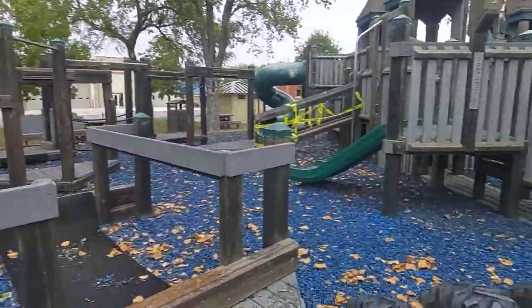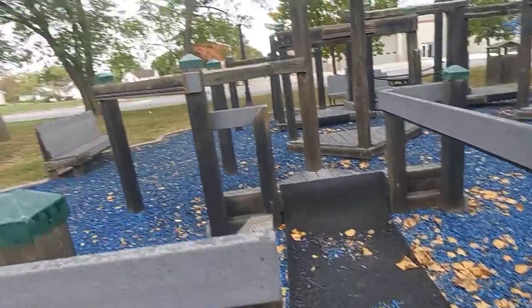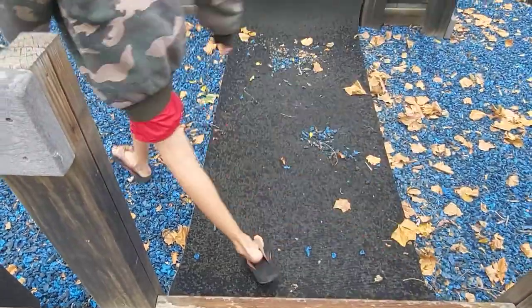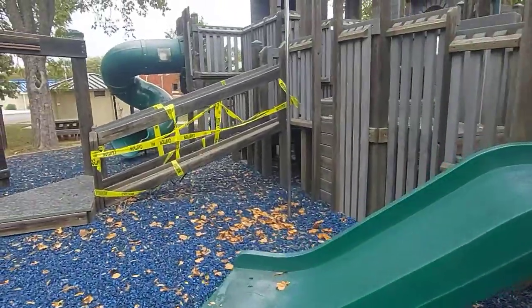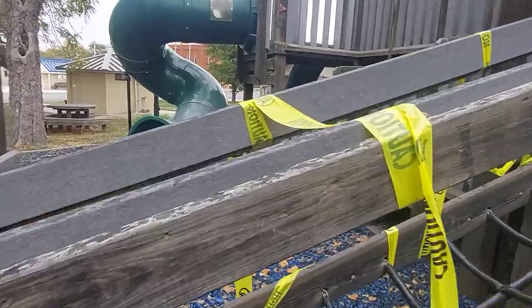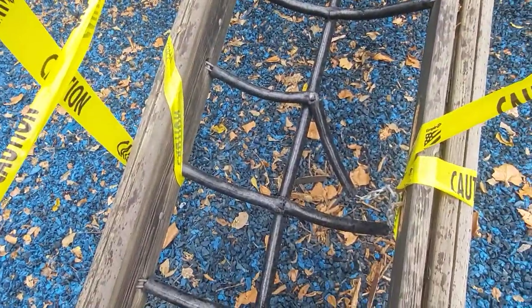Yeah, that thing's creepy with spiders and food in it. Oh, so spiders? Yeah. And that's when they cleaned it out. Everything else. So this one needs to be repaired. That's why it has the caution. It got one of the steps broken on it.